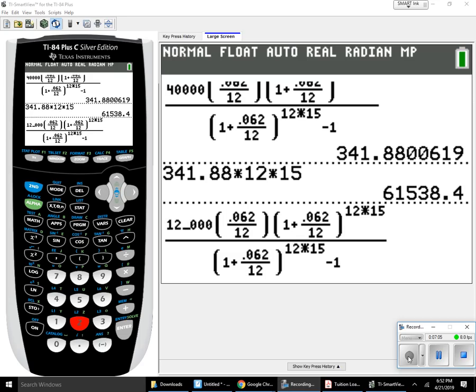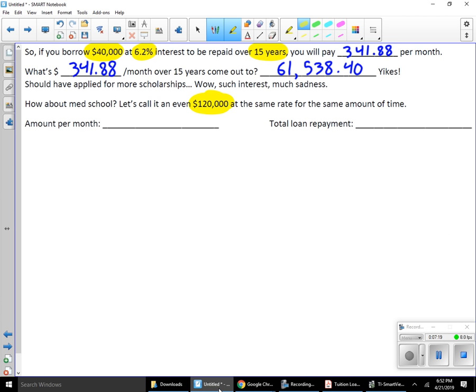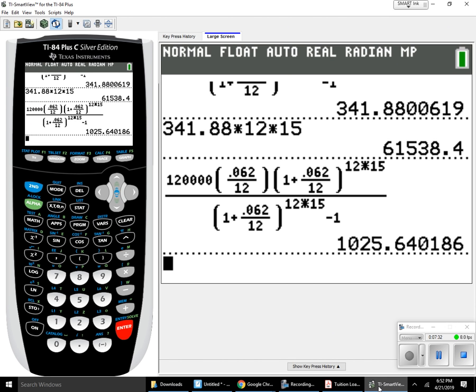So I've changed that $40,000 to $120,000. Nothing else changed. I still have 6.2% interest. We're still doing this for 15 years. And suddenly that monthly payment is $1,025.64. And that's every month. So let's find out how much that's going to cost this doctor.